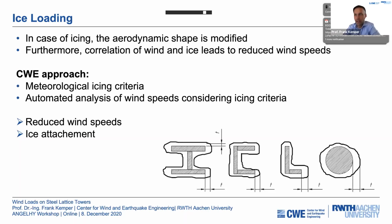So what we are doing here is we are investigating the criteria for ice accretion, and then we sum up how much ice is covering the cross sections. And with the tool that I presented at the beginning, the automatic analysis of weather data, we can then also analyze, for those days where we have icing criteria, what the associated wind speeds are, and then we can make an extreme value statistic afterwards in order to find basic velocities, which are much lower because they only occur during the points of time where we have icing conditions. So we will have reduced wind speeds and a value for ice attachment based on these analyses.